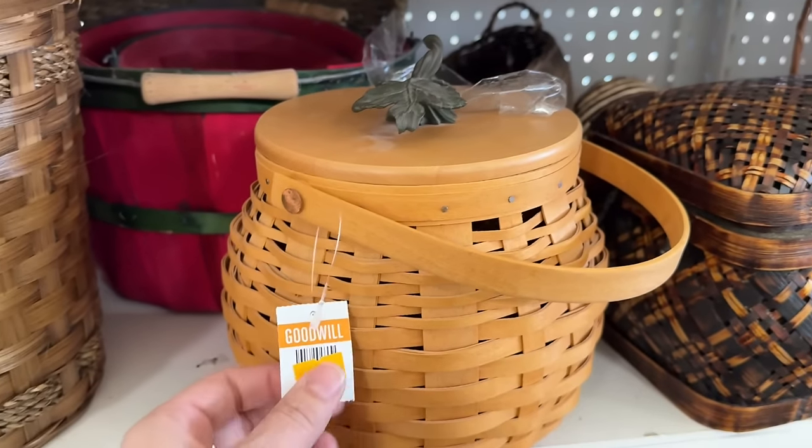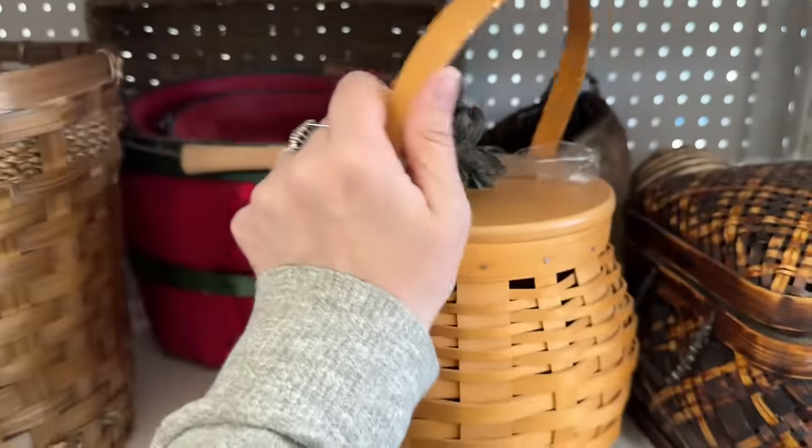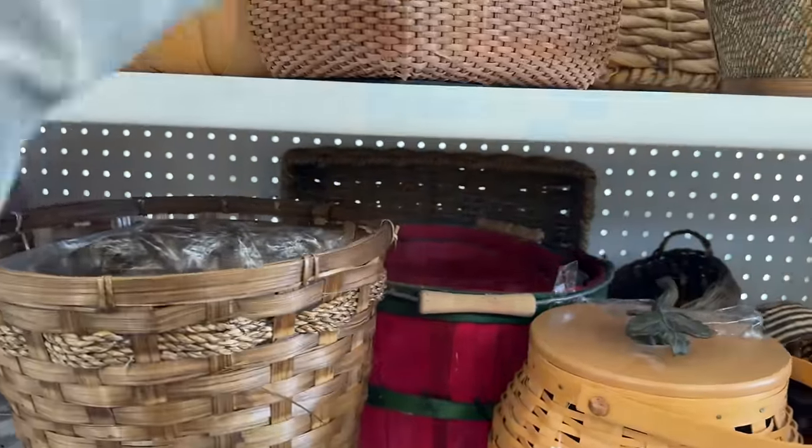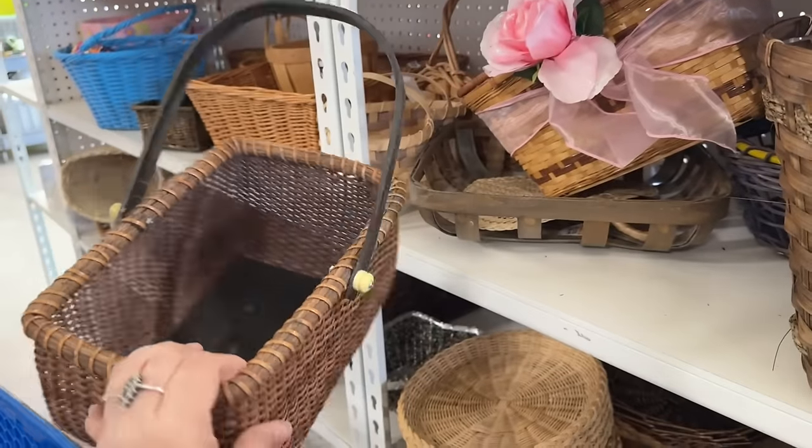This is pretty. Ugh, $30. What is happening? Okay, Minnetonka Goodwill. I don't know what's happening, but these prices are bonkers. It's kind of pretty.